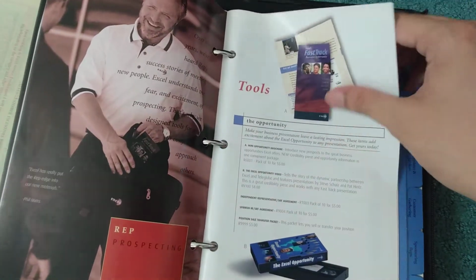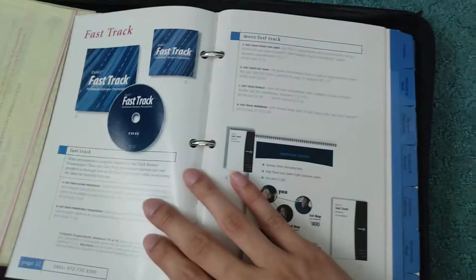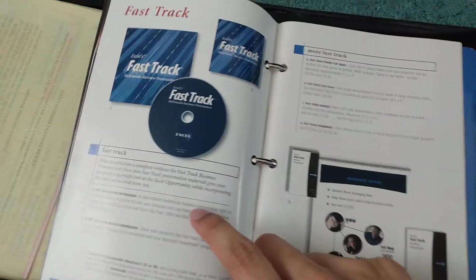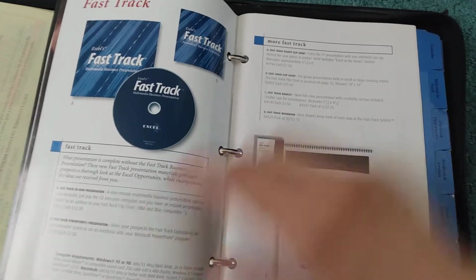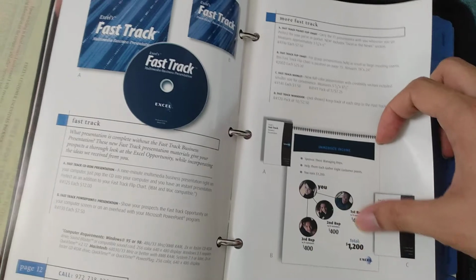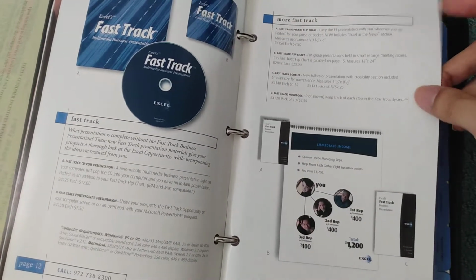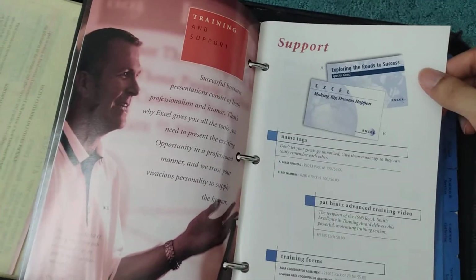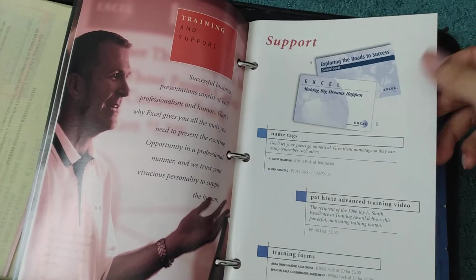Okay, the tools, the opportunity. They come with a VHS, that's the old-fashioned kind. Fast Track is a business presentation, PowerPoint. It tells you, alright, this is you. If you sell it to these people, you make about $400 a piece. I did that for only about 1 or 2 months of training support.